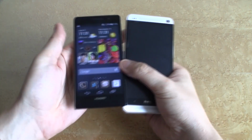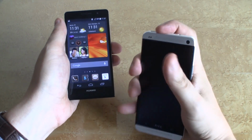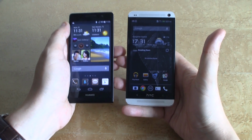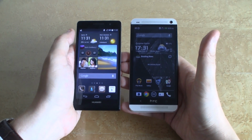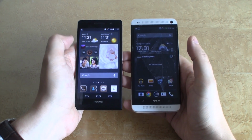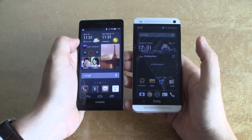Let's just start with the display, because both of them are sporting a 4.7-inch display. Let me just switch on the HTC One again. Here we go. Well, as you can see, I'm using an anti-glossy foil on the one over here. 4.7-inch display, but the HTC One sports 1080p resolution, while the Huawei comes in at 720p.